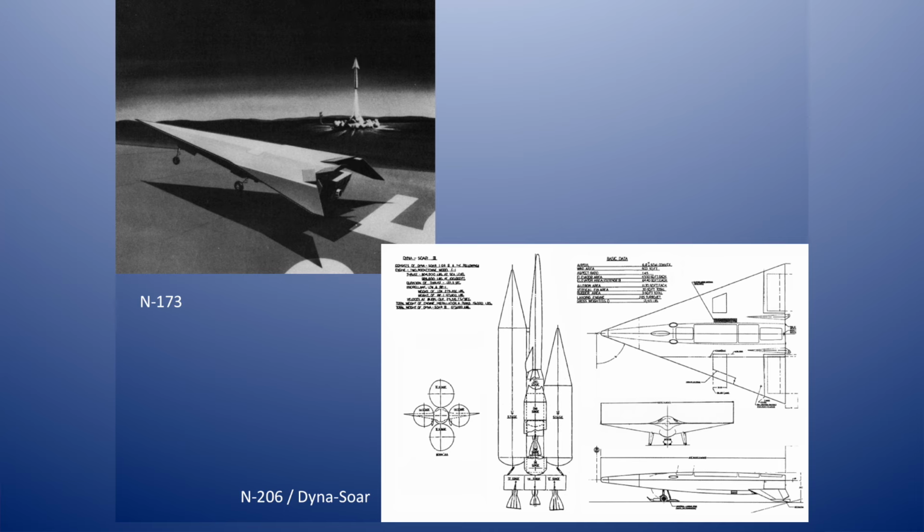So those are just some of the ideas that they were toying around with for LO, and then they go into space ideas.